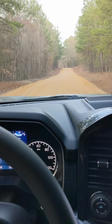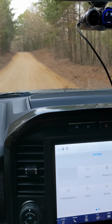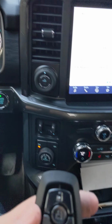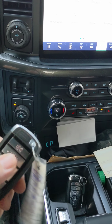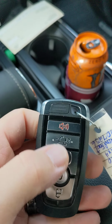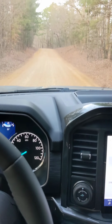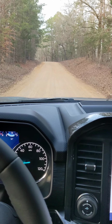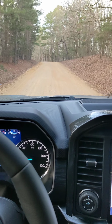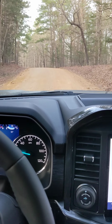Let's see, I'll just stop real quick and show you what's going on with this. These are the new fobs, and they have a key that comes out right here. You mash this button and pull the key out. So that's how you get in the truck if something happens. I pulled the key out and stuck it in the door, and it would not turn. Tried the other one, same thing. So I literally could not get into my truck.